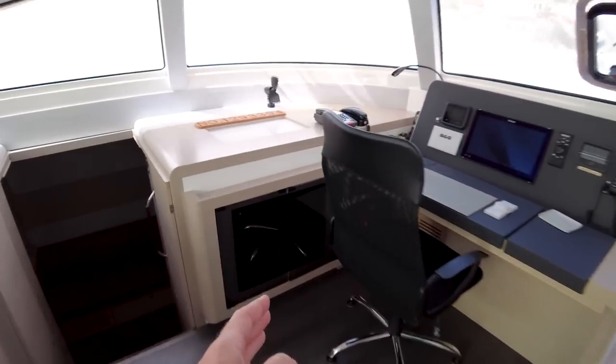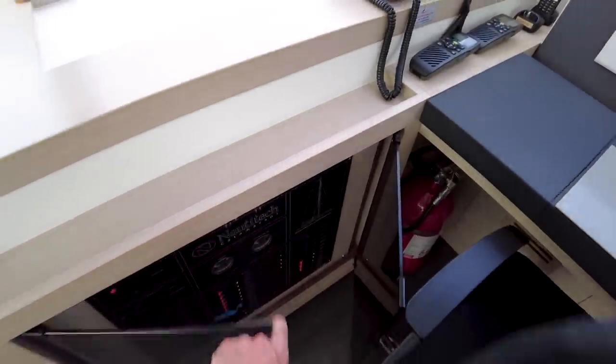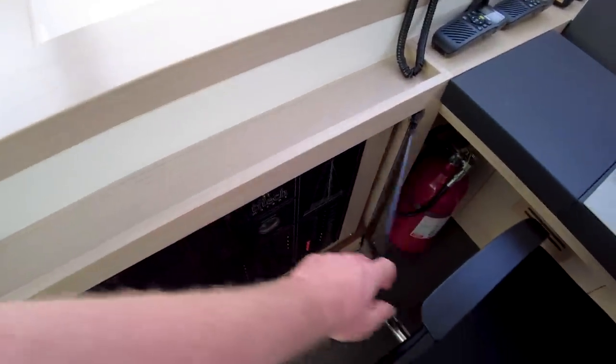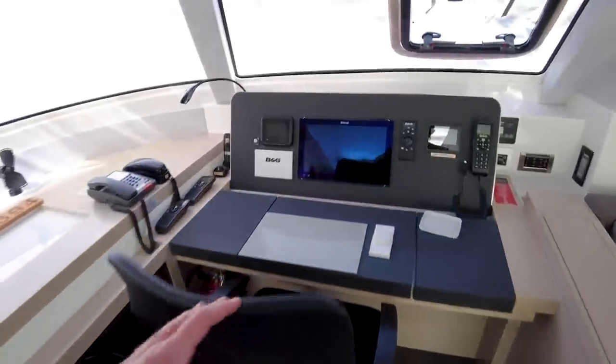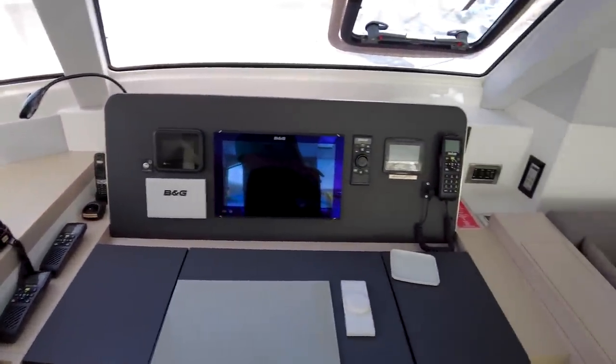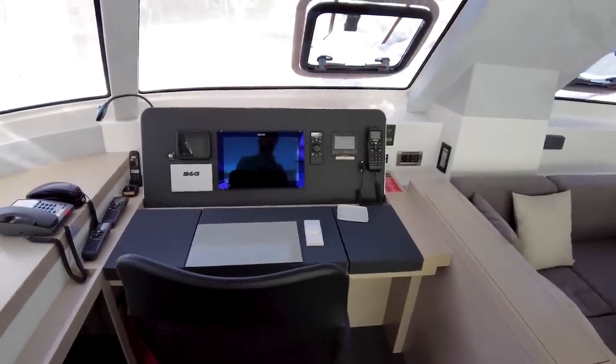Main distribution panel over here, kind of hidden, but still accessible. Looks good. And yeah, you got everything you need right here to navigate. You got your autopilot controls and your chart plotter. And you can spend most of your watches right here once your sails are trimmed.